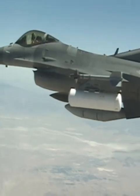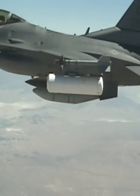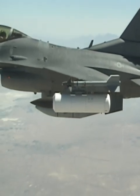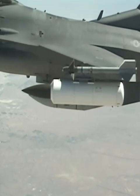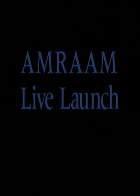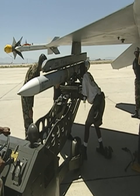The 416th is scheduled to conduct additional Seek Eagle testing of the SADS pod in the January 99 timeframe. PMSP testing is scheduled to begin in late 1999.